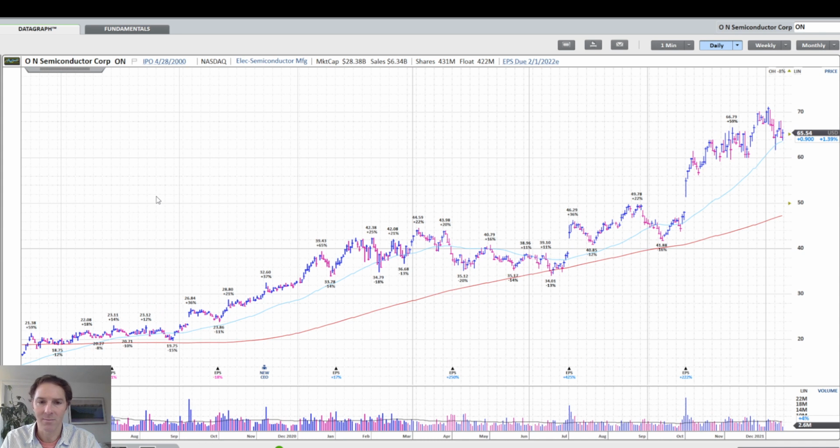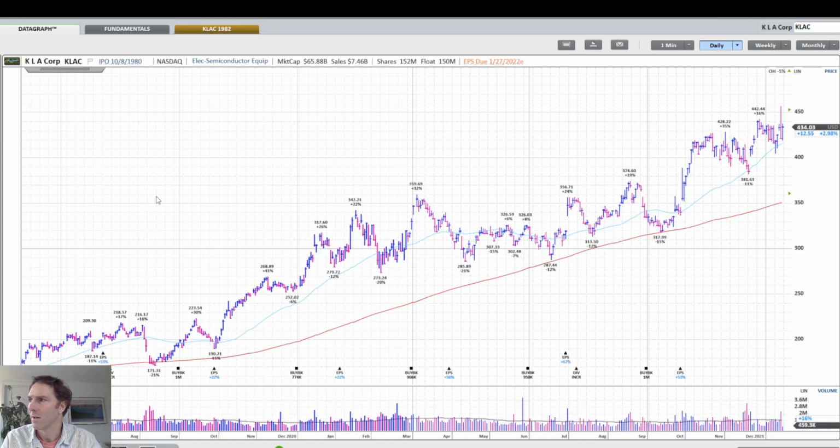ON Semiconductor has been one of the stronger ones, ticker symbol ON, market cap of 28 billion now. I believe that some of the other Cabot analysts have been following this stock. And KLA, a semiconductor equipment company. Again, kind of that play on capital investments in the semiconductor space. That one has been doing really well.